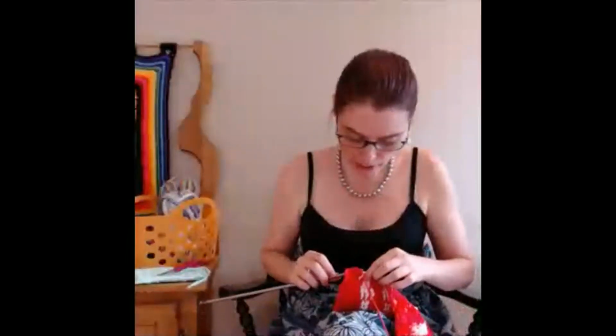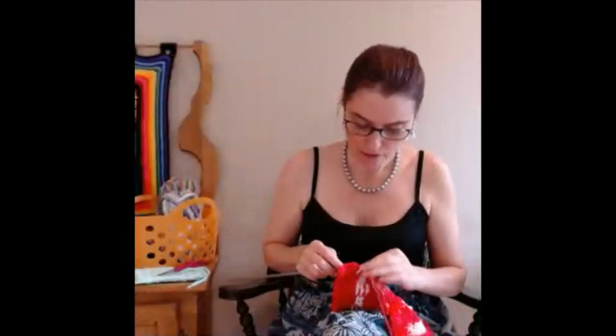Oops, did I not grab that? Oh no, I did. Okay. All right, so now I'm working up the side where all the yarn is carried. So now I've got to try and get under that.